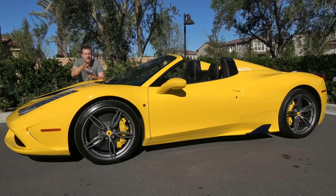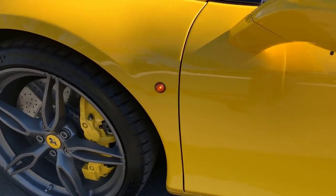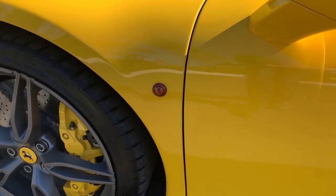The turn signal on the side of the car. A lot of automakers are now integrating them into the mirror to make them look cool. Ferrari just sticks a circle on the side of the car with a bulb in it. That's your turn signal. And the reflectors is the best part.